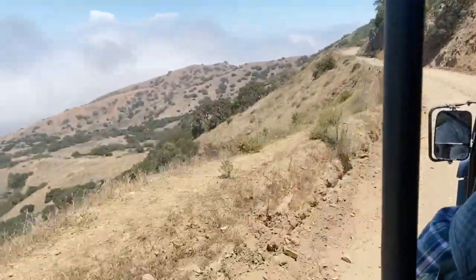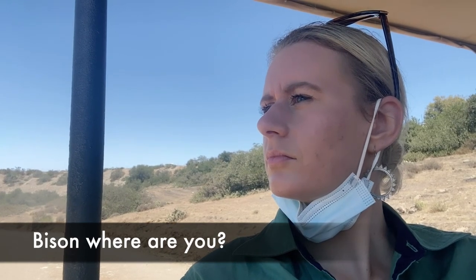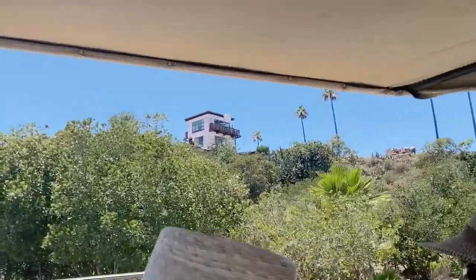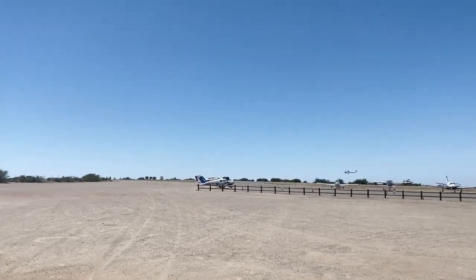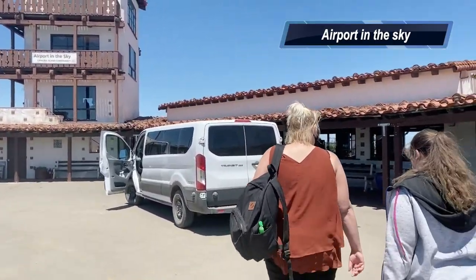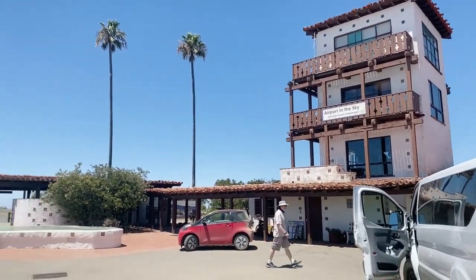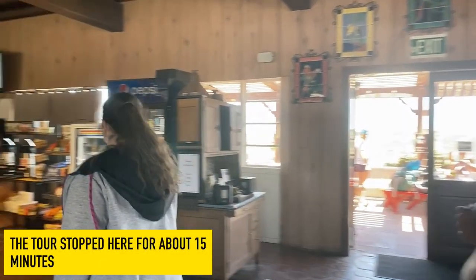Bison. This is the airport, built in 1945, finished in 46. On the first door on the right-hand side. Girls are going to be on the right-hand side, boys on the left. It's a cute little airport.